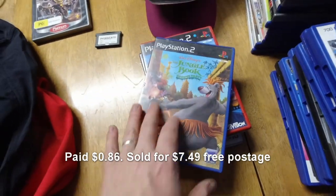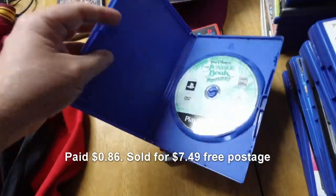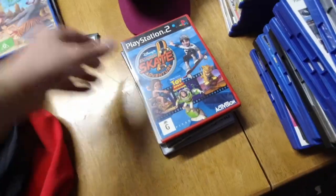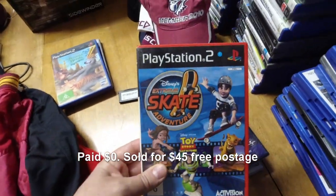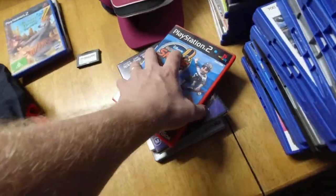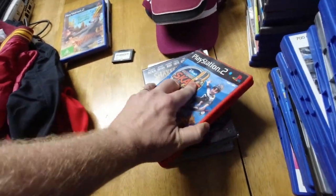We have Walt Disney's The Jungle Book Groove Party here. So just disc, but still sold it. It's moving on, and that's what we're after here. This is a good one. If you ever see this one out there, Disney Extreme Skate Adventure. This goes for like $50, $60. So I think we've sold this one just under $50.